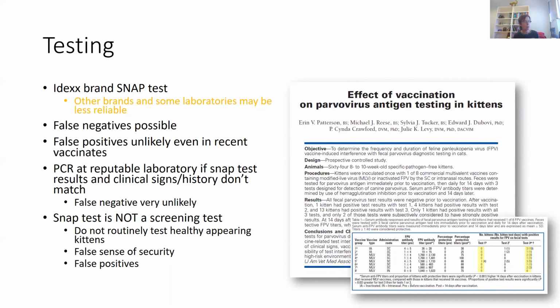For testing, the IDEXX brand SNAP test is appreciably more reliable in terms of having fewer false positives than other brands available. This was a study that Julie and her team did, and you can see this test, 1 out of 64 kittens that had been recently vaccinated tested positive on this, was the IDEXX brand SNAP test, I believe. Julie, you can correct me if I'm wrong. So you can see there were quite a bit more false positives on the other brands of tests, so it makes sense to use the IDEXX brand, recognizing that false negatives are possible.